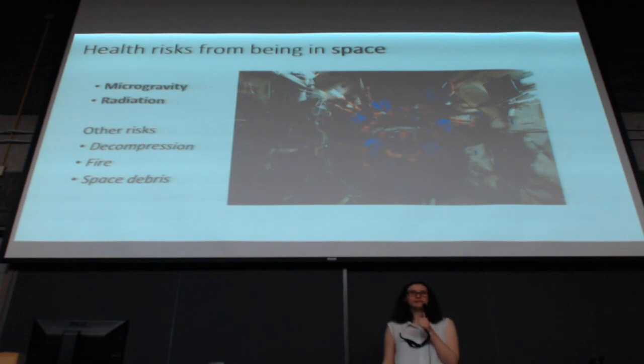So there are some specific health risks that come from being in space. And the two main ones that we'll focus on arise from the microgravity environment, and from radiation from outside. Other urgent risks include decompression, because the ship is pressurized to mimic the atmosphere and give you a livable environment. But if the ship is compromised, either by space debris or any other means, the air expands outwards. It's not going to be easy to survive if that's not fixed in some way.